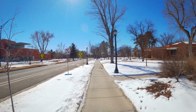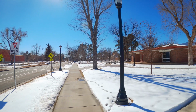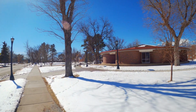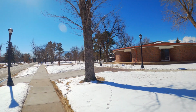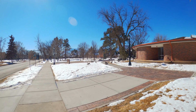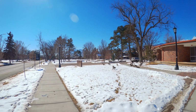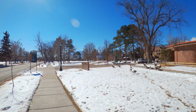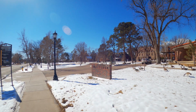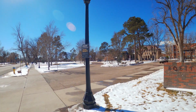Colorado College was founded in the 1870s. It's a private liberal arts college and only has approximately 2,000 students, according to the Wikipedia article that I read. And I will try to link that in the YouTube description. There's some geese. I'm going to loop down here. This is Bocher Hall. Anyway, I'm surprised that that's all the students they have. It's a big place for that.